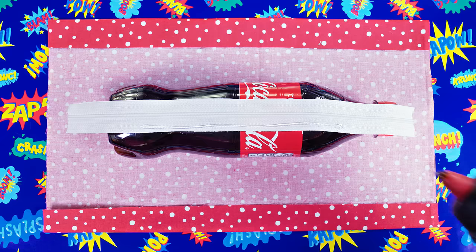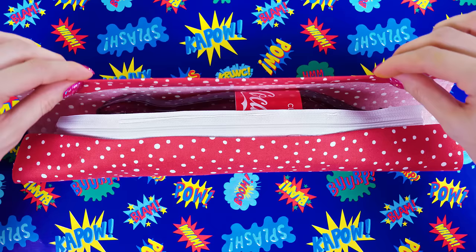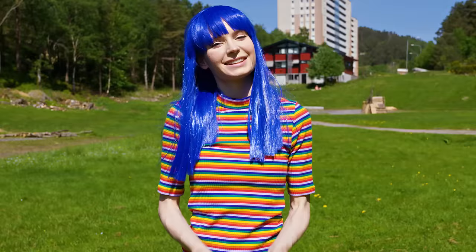While the glue is still hot, fold the fabric edge up and stick it to the zipper. Repeat the same step on the top side. Apply the glue, fold the fabric up and wait for the glue to set. Now take an elastic and tie the ends together as if you would be making a ponytail. And that's it! While it looks like an usual pencil case, it's actually a bottle of cola.